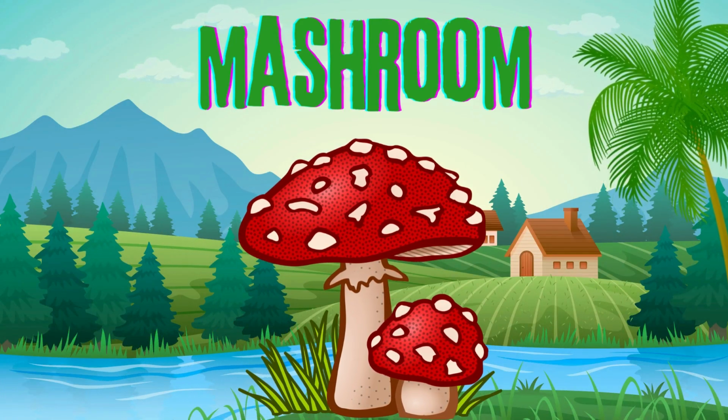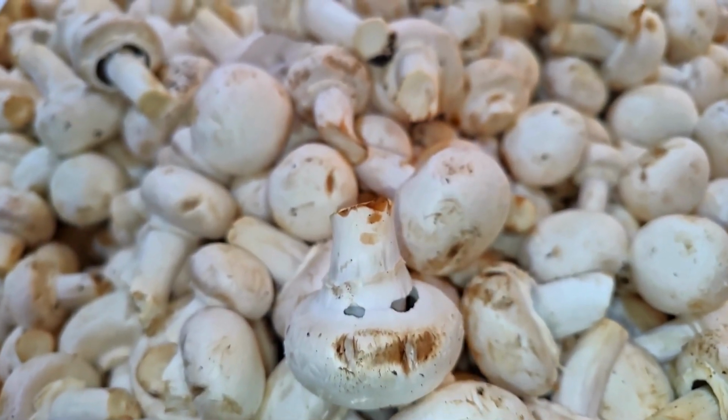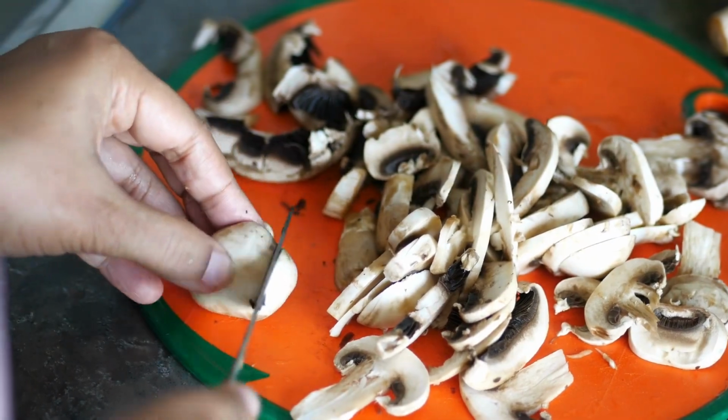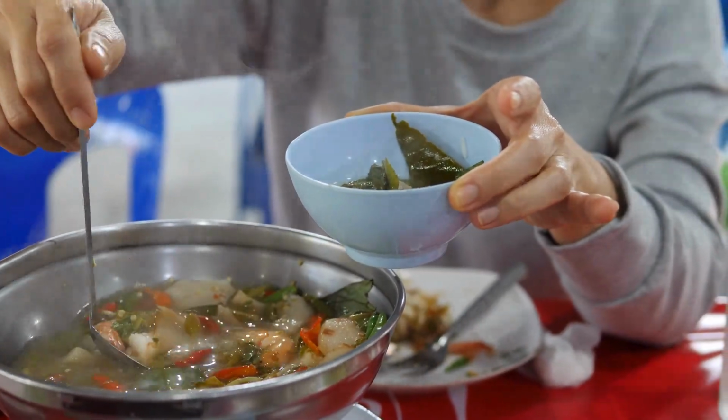Next, we have the mysterious mushrooms. These fungi come in all shapes, sizes, and flavors, from meaty portobello mushrooms to delicate enoki mushrooms. They're perfect for adding umami richness to dishes.